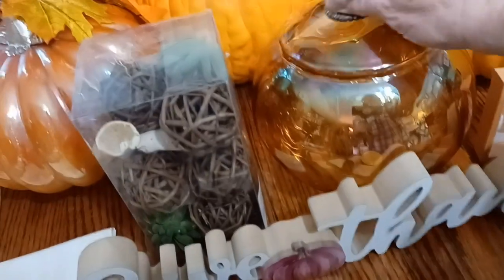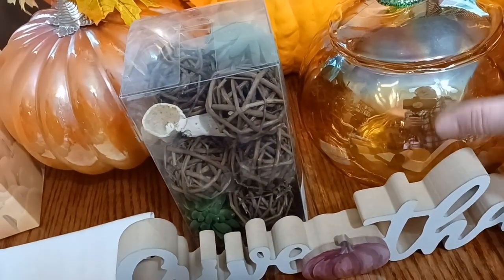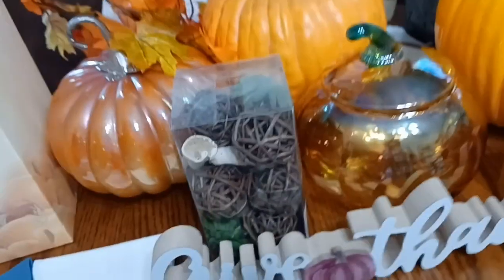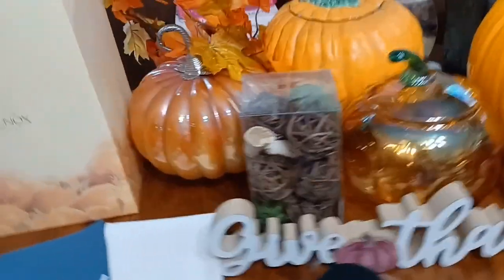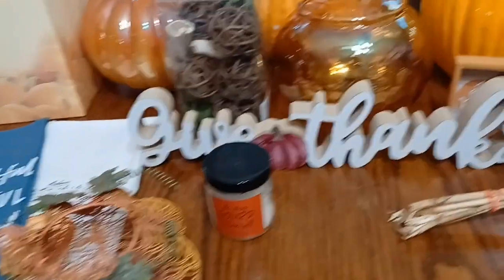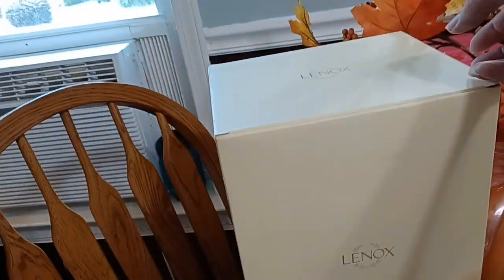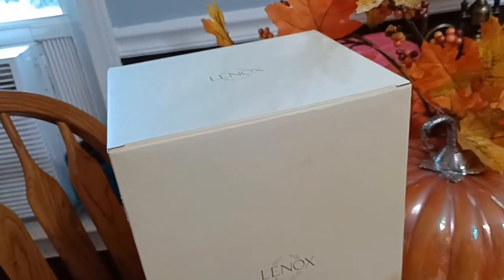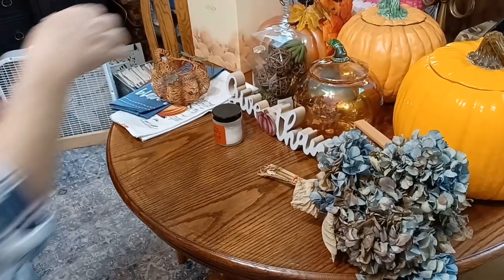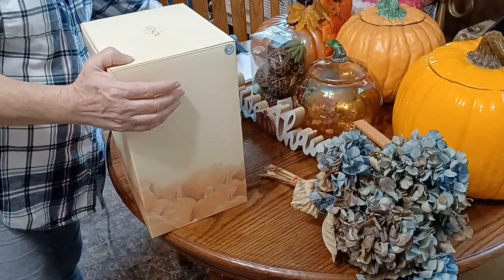This is a little hand-blown pumpkin from Princess House. Princess House used to be a home sales company. And that little thing is hand-blown, and that's really pretty. And I got this one from Home Goods. I've got some bowl fillers and this little sign that says, "Give thanks." And then I've got this one special thing right here. I've had this for quite a while, and this really brings back memories.